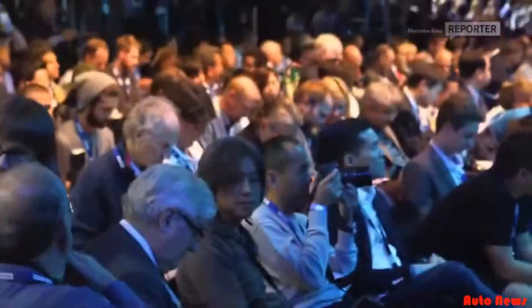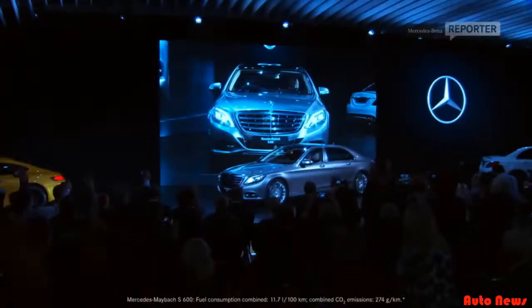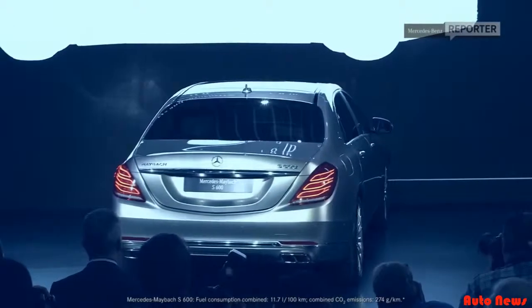From the family of the S-Class, the highest quality vehicle in the world, comes a new level of handcrafted refinement, personalization, and prestige. The all-new 2016 Mercedes Maybach.